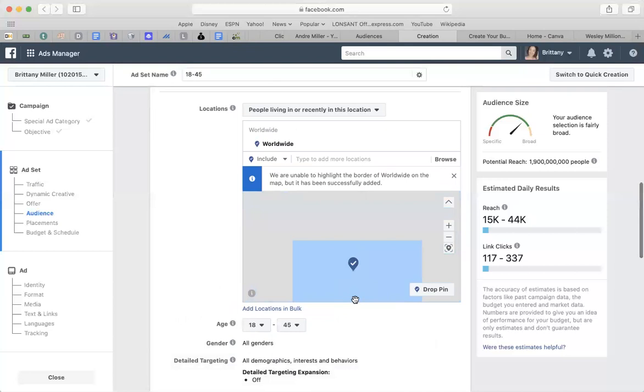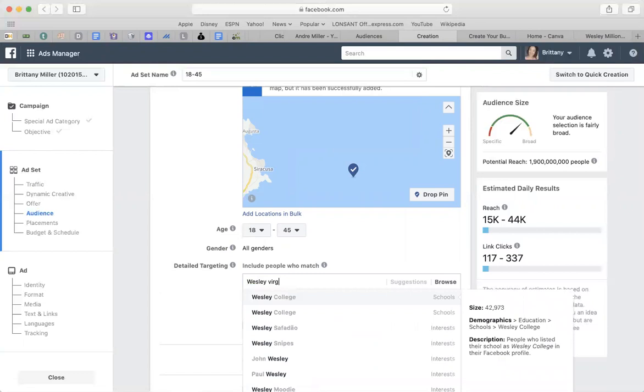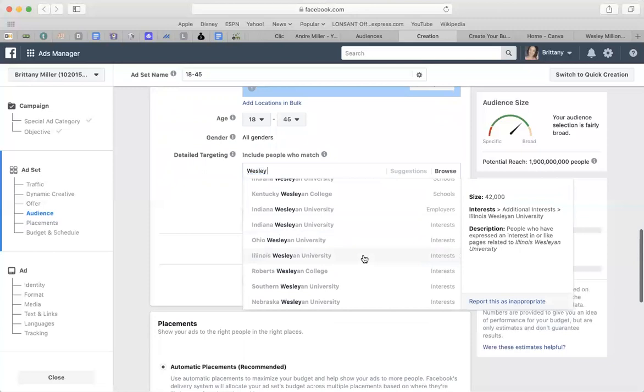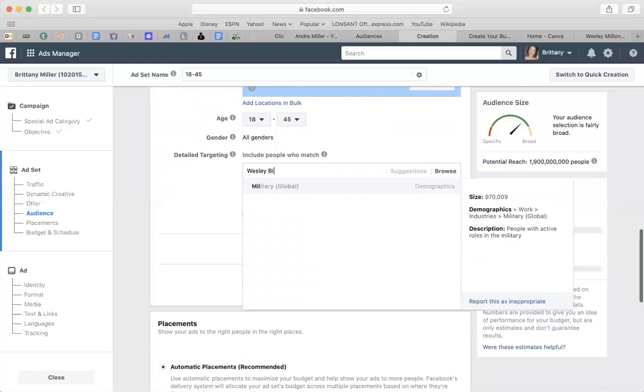And then what we're going to be looking for, we need to find Wesley Billion. Okay, one second. For some reason he's not coming up. Is it Wesley Virgin Billion? Okay, for some reason he's not showing up.